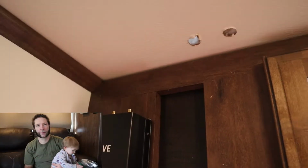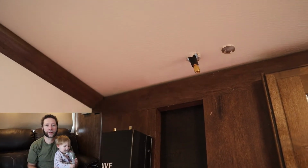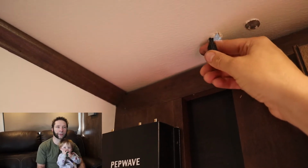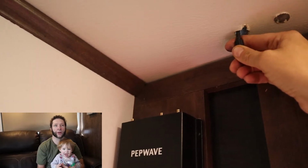So I'm trying to feed the cords through here. They're pretty wide, so it was kind of a pain in the butt to get it through.